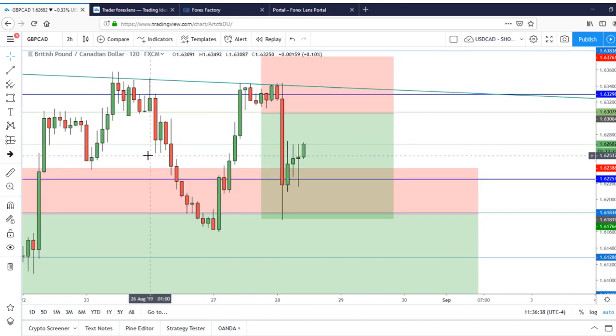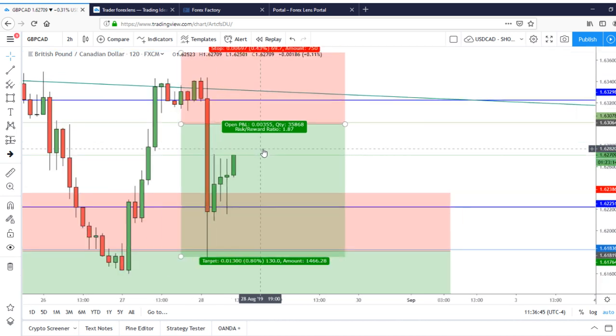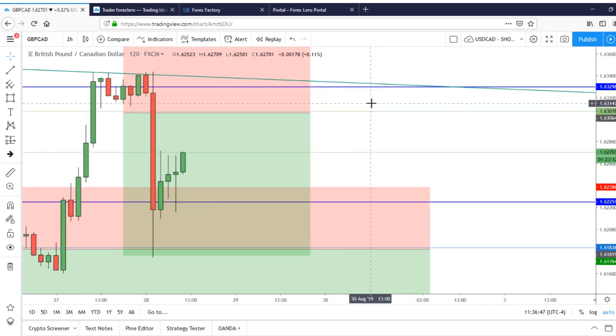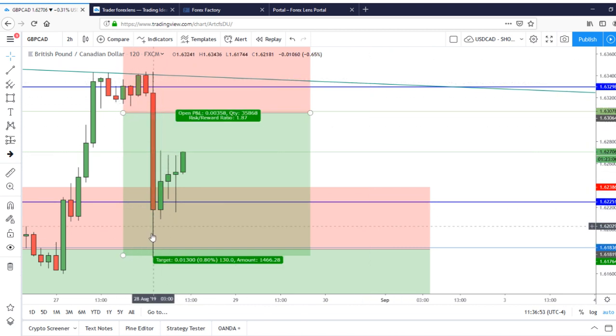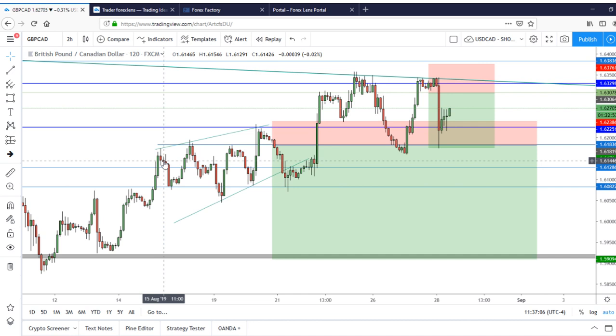And if I wasn't doing signals, I would have gone long after I saw this candle and then this bullish hammer. Do not be surprised. And if you are in CADCHF for some weird reason, please get out while you still can. But this 2 hour candle did the job for us. For pound CAD, I wouldn't be surprised if we make another push back to where we were, 1.63200.